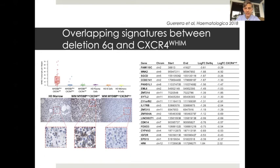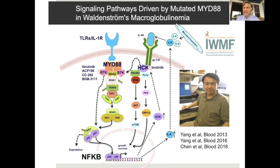The last thing I'd like to talk about is, again, a discovery from my friend and colleague, Guang Yang, who again is really just this absolutely brilliant scientist. And he was able to show that this MYD88 NF-kappa B cascade that we talked about wasn't just promoting inflammation, it was also leading to the activation of an important molecule called HCK. And that HCK itself was activating BTK, so reinforcing that MYD88 signal.